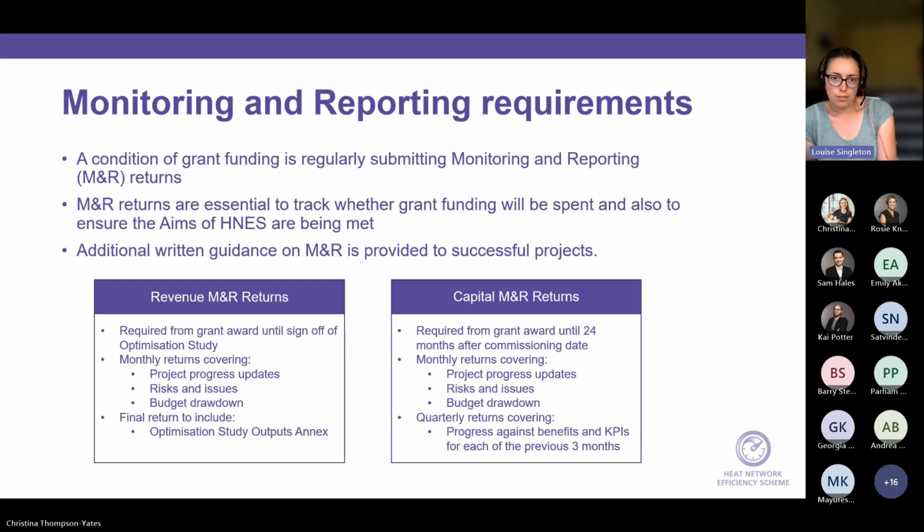From a capital perspective, you are required to complete this on a monthly basis until 24 months after your commissioning date. This is to enable us to have 2 full years of data after the project has been completed, so that we're covering 2 heat cycles, or heat seasons, I should say, so that we can see that the benefits are being realised and are being maintained as well, and it's not just a kind of one-off.